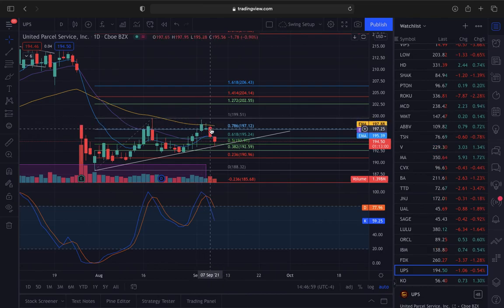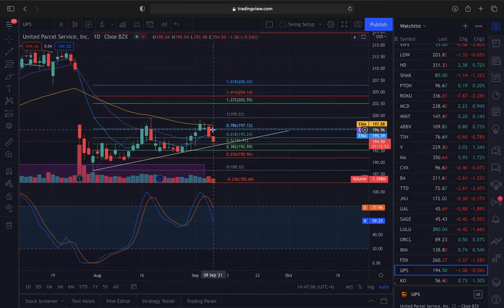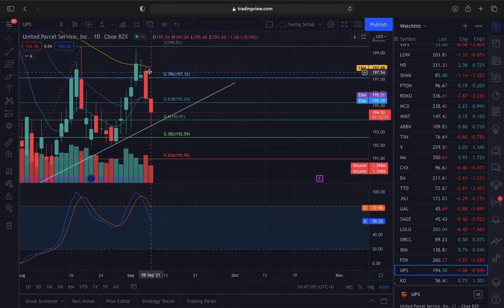Now, going back to yesterday, September 7th, what kind of candle do we have here? Well, we also have the rejection, but we also have a bearish engulfing candle. All right, if we zoom in here on this candle, the body of this candle from September 7th completely engulfs in a big way the previous day, which was September 3rd's daily candle. Okay, so that's a bearish engulfing candle. Combining that with the rejections at the technical resistance of the 55 EMA, that is a really sweet, high probability bearish confluence that we have in UPS.